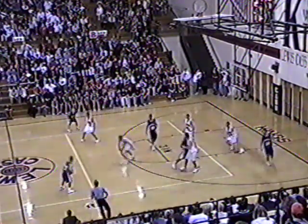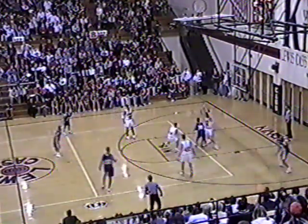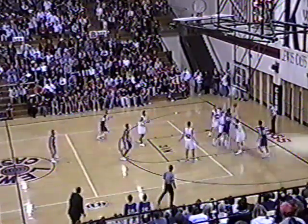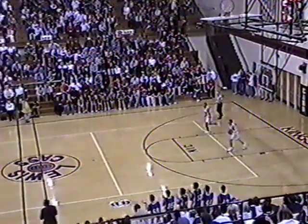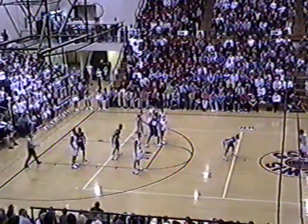He'll penetrate off to Miller. Miller now with it. He'll go down to Kyle Merrick. Turns, goes up strong. Shot is blocked. Right back to Kyle Merrick. He leans in, up on the glass, and good. Absolutely gun shy on the inside. He got it down low. And the lead's been cut to 3 at 11-8.